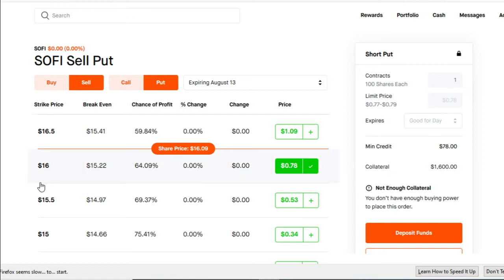In order to find out your 3% or your percentage gains on any contract, all you do, you divide your premium by your collateral. So if you divide 78 divided by 16, it should come up to around 4%, which is above our target.